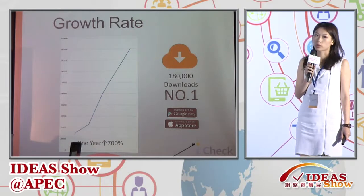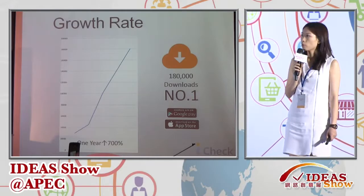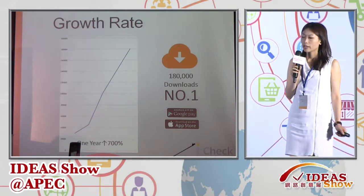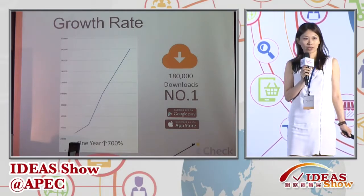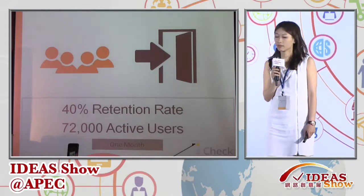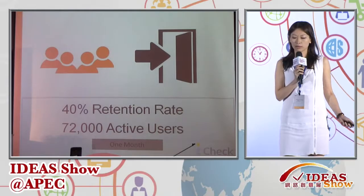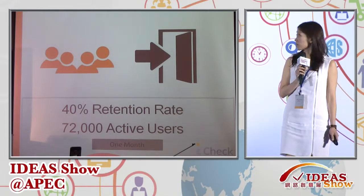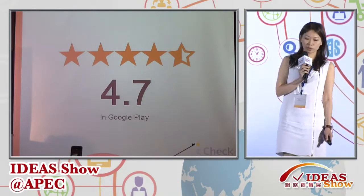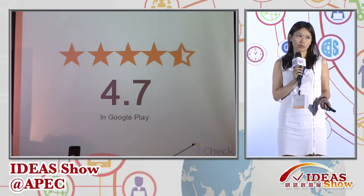Here you can see the growth rate of iCheck users in the past 1 year. Now we have 118,000 downloads. For both Android and iOS users, we are number one in the lifestyle category. Our monthly retention rate is 40%. We have 72,000 active users. Thanks to iCheck users, they give us a 4.7 star rating on average.